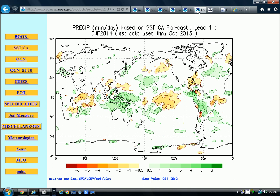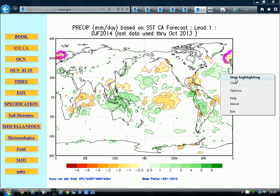The precipitation anomaly, again, is not a very strong signal for Europe, although we have got this little bit of yellow here to the northwest of Scotland and over parts of Norway. So that's drier than average, and of course you would expect it to be drier than average, really, with the Atlantic being blocked by all the northern blocking. You would expect northern and western parts of Europe to be drier than average, and that's what it's going for.